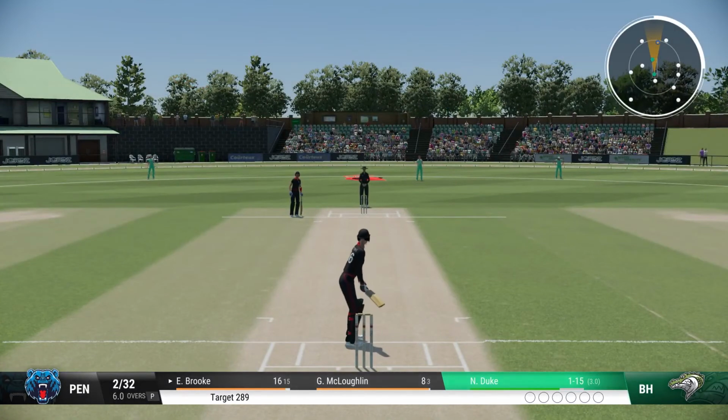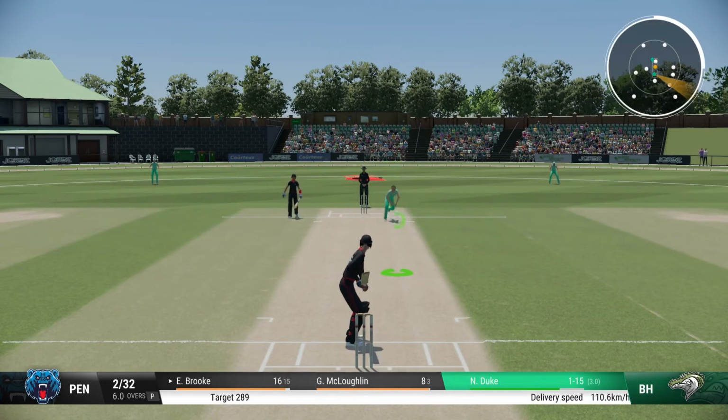That's a wicket. Hastings is out. McLaughlin at the other end on 8. 2 for 32. Duke comes in for over number 4.